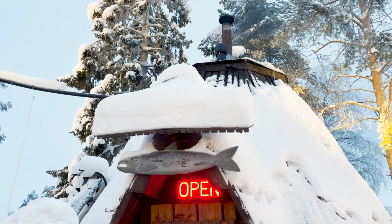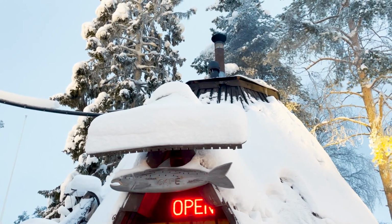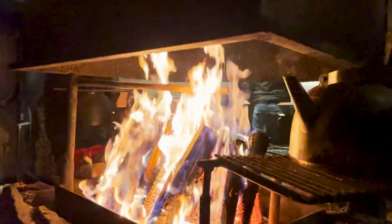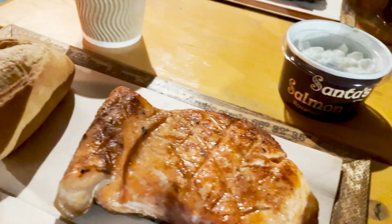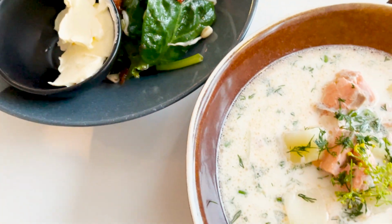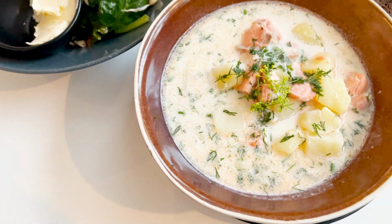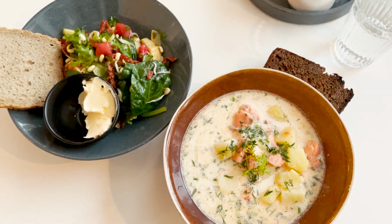The second food is salmon. We ate, I think the best was at the Santa Salmon place. There's always a queue, but it's worth it. They cook it in the fire and it smells and tastes amazing. The next food that I loved and I really want to try to cook at home is salmon soup. It's salmon, potato, and I guess with cream. I have to check the recipes online, but it's a must try.